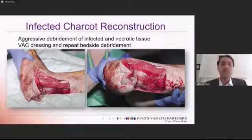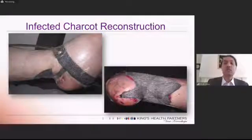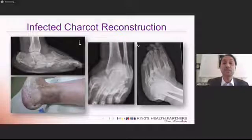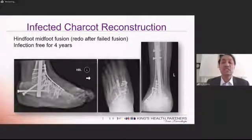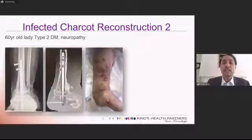I didn't have any plastic surgeon. Even now, the role of plastic surgeons in our unit is still not massive. But with VAC dressing, VAC is your friend, beautiful granulation, and then skin grafting, you have got full skin cover. But the deformity, that acute Charcot, continued to deform as it would, because the bones were not stabilized. Not a problem. Once you achieve infection eradication, you can go back and reconstruct. On this occasion, we had to use quite a lot of metalwork. It has been over 4 years, and the patient has been mobilizing.